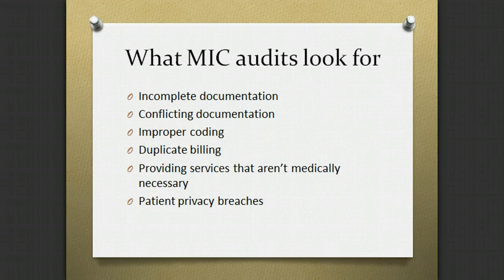So what are the MICs looking for? They are looking for typically what we think of when we think of billing and reimbursement audits. Incomplete documentation, conflicting documentation, improper coding, either overcoding, upcoding, or unbundling of coding. Duplicate billing. That's an easy one for them to find with the data mining. You should have billed 1 unit and you billed 4 or 2.